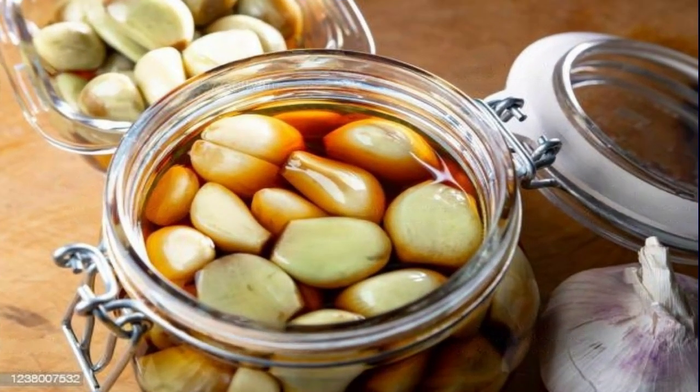Tighten the lid and let sit for 7 days at normal room temperature. After 7 days, garlic honey is ready to be consumed. In addition, it can be stored in the refrigerator.